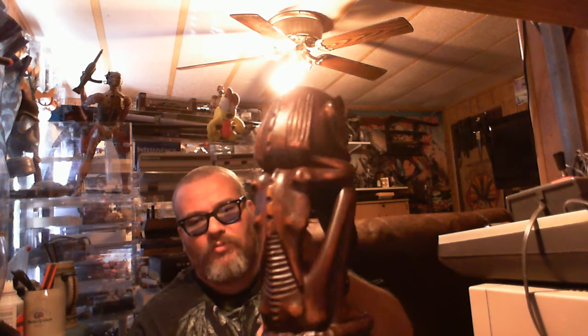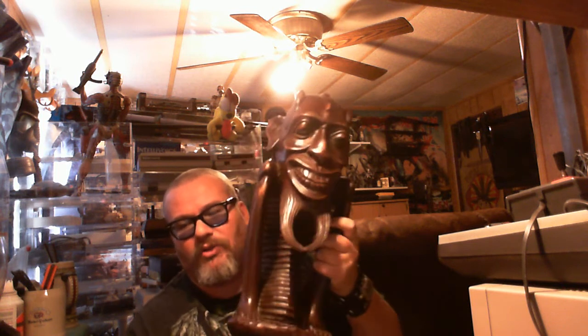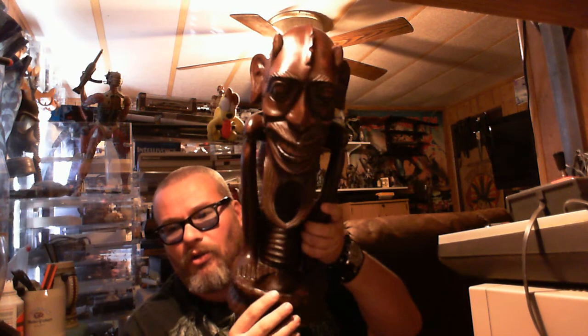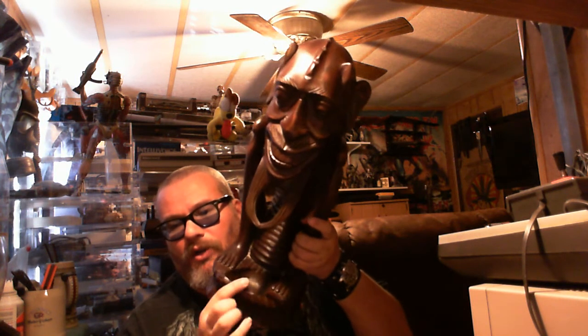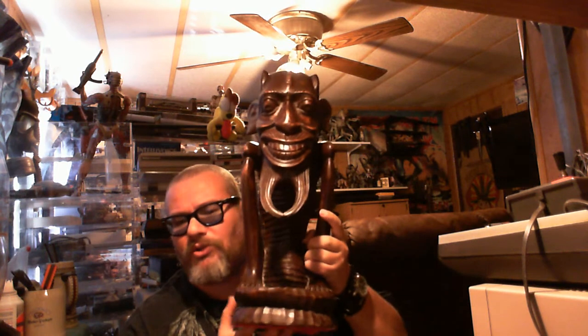As you can see, his arms are back with his hands behind his head. So it's the same pose, just not as nice. And point out here, that little pit there, this is an ashtray. So this would have been for the tourist trade in Africa.